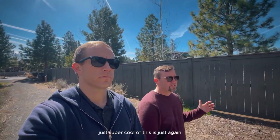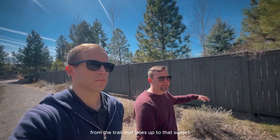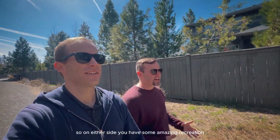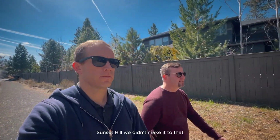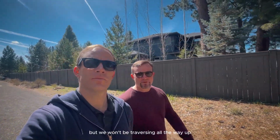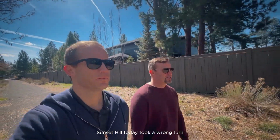This is, again, on the opposite side of the neighborhood from the trail that goes up to that Sunset Hill. Yeah. Sunset Hill. So on either side, you have some amazing recreation, which is really, really cool. Sunset Hill. We didn't make it to that. We took a wrong turn, so we apologize, but we won't be traversing all the way up Sunset Hill today.